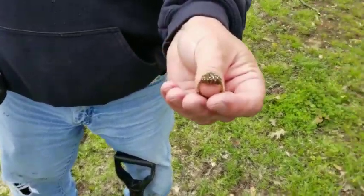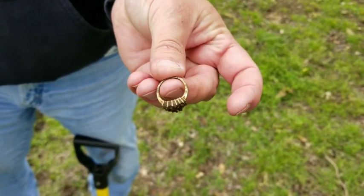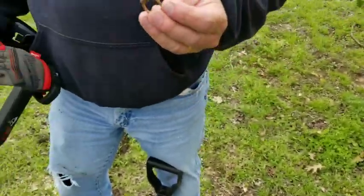My buddy here just dug this on the old lot. I'm pretty sure it's fake, but a ring's a ring, so it's a good find. Way to go, man.